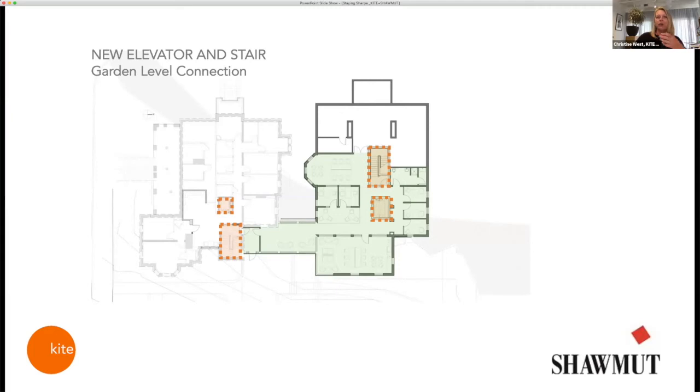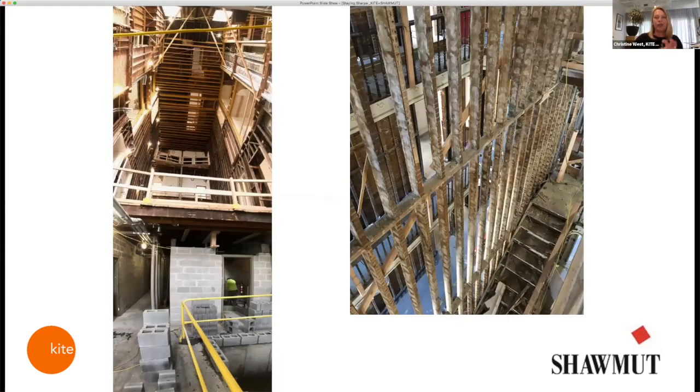From there, you can see we actually found ways to use these connections, and we'll show you the massing in a bit. But this is that gutting. So all you students who are still on the line who want to see what it looks like when you tear out floors, this is a wood structure. The team at Shawmut really put a lot of thought and energy into this. This is not about cost. This is not about schedule. This is about some good old-fashioned problem solving.